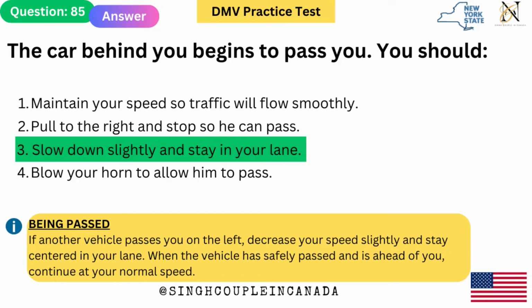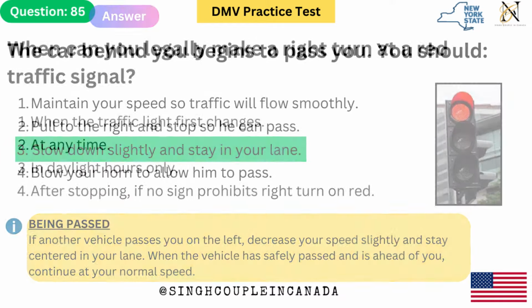Being passed. If another vehicle passes you on the left, decrease your speed slightly and stay centered in your lane. When the vehicle has safely passed and is ahead of you, continue at your normal speed.